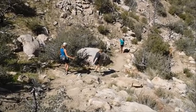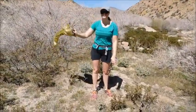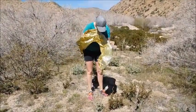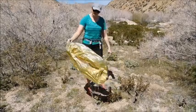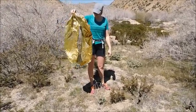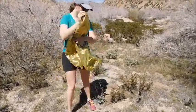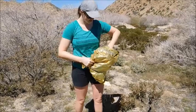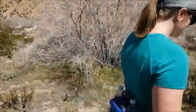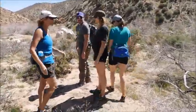Okay. So we found this silver shiny gold item, and it was stuck up against a bush. Looks like it's a balloon. Might have been a helium-filled balloon that deflated. That's what I said it was. And landed here. So we've decided to be environmentalists, and we're going to take it with us and pack it out. Good job, team. All right.